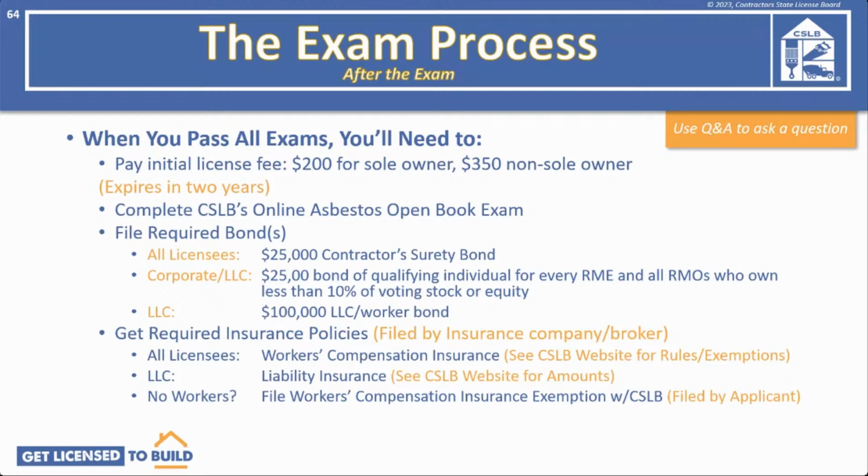After you pass your exam, what happens next? First, you will need to pay your initial licensing fee. Like we said, $200 for sole owner licenses and $350 for a non-sole owner license. That will be good for 2 years. You'll also need to complete an online asbestos open book exam. Plus, you will need to file your required $25,000 contractor surety bond and possibly some other bonds depending on what type of business entity you will have.